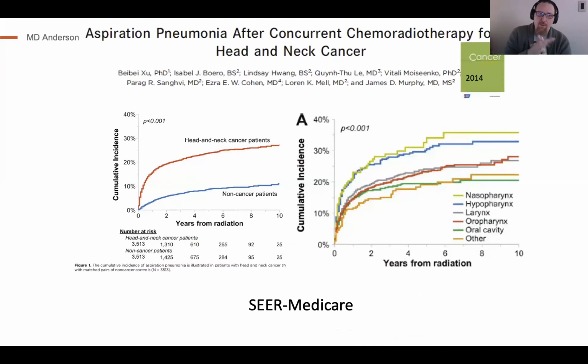We also became aware during the same post-IMRT interval that the rate of aspiration events was skyrocketing, to the degree that head and neck cancer patients, because they were living longer, instead of dying from their cancer at 2 years, were now living years later and then dying of aspiration pneumonias.